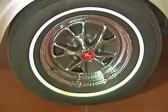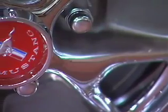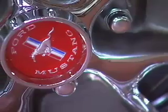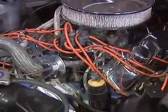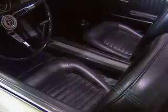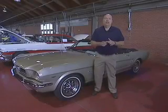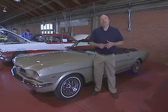Now, some of the options that we found on this car are these styled steel wheels, which are era correct. You'd find these on the GT cars. They're an option on these cars. This has a 289 V8 engine. It's an automatic transmission car. It's got a console inside. Of course, it's got bucket seats. Some of the earlier cars didn't have bucket seats. They actually had bench seats in some of the early 64.5s, and an AM radio.